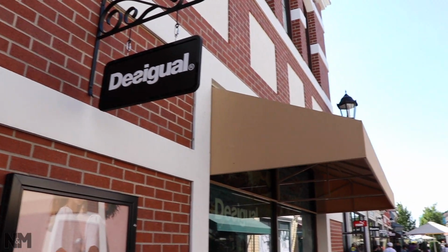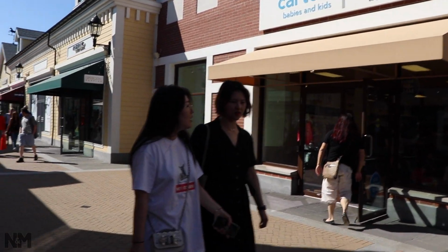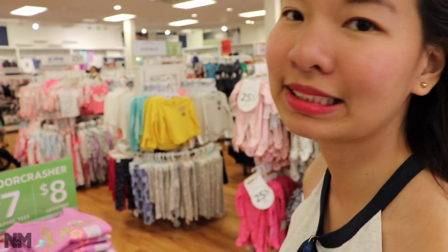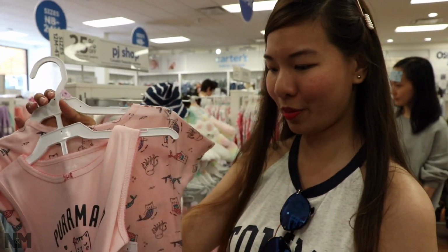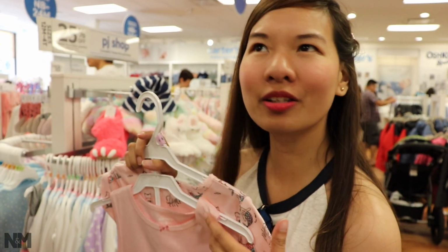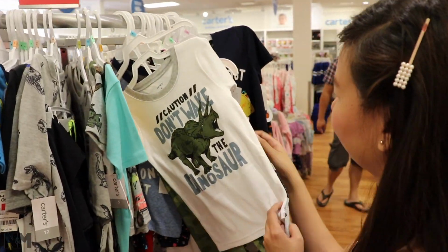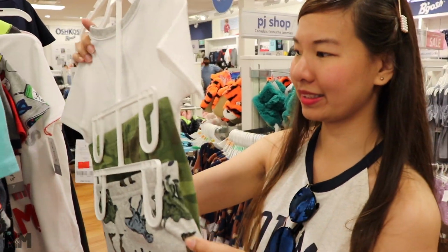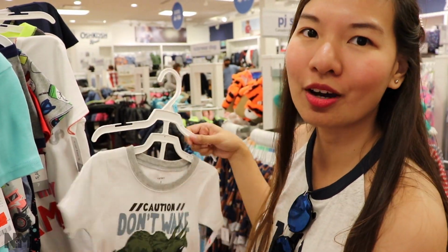Right beside the Sigil is Carter's Babies and Kids in Oshkosh. So it's a baby shop. They have some door crasher deals from $7 and $10. This is a 4-set sleepwear. Originally priced $30, it's now $19 plus additional 30 off. Oh wow. It's under clearance. It's a pretty good discount. What about for boys? Is that Jurassic Park? Dinosaur. With 2 pairs of shorts. It's originally $30, it's now $24.99 plus additional 30 off.